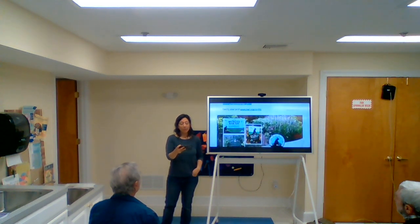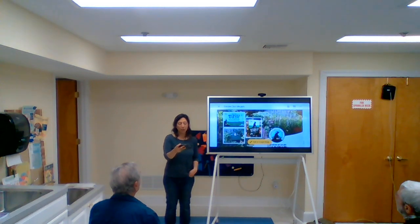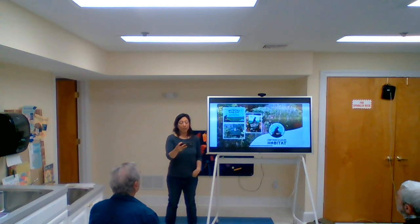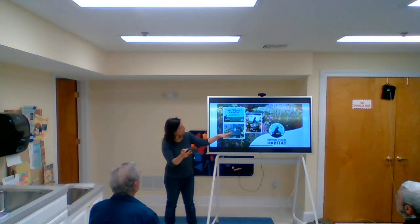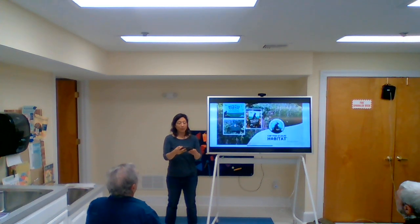And then finally, that is the website to certify, nwf.org/certify. And you can get a sign and various different kinds of signs if you want, and contribute to the larger movement to certify our towns as habitat.